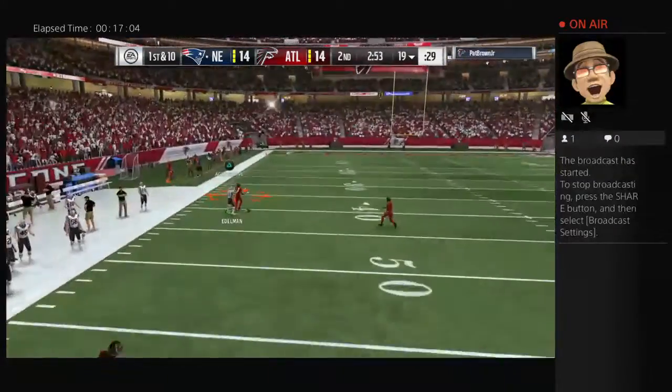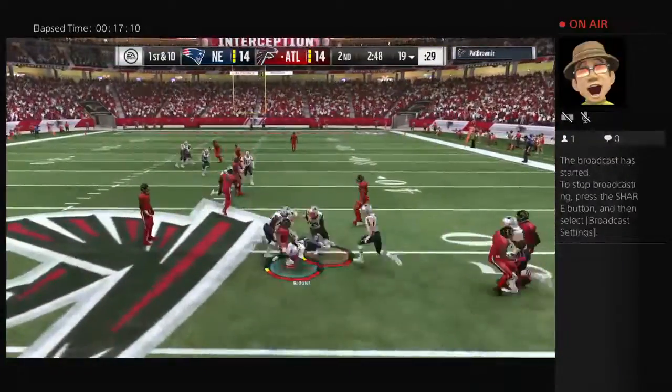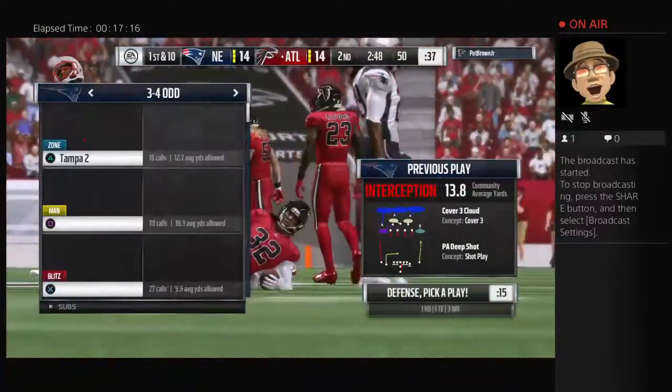He's going to look deep for Edelman. Is this intercepted? It is. It's intercepted. Picked off by Jalen Collins. And he'll get this one out to the 50, to the midfield stripe. Atlanta now coming out on the field.